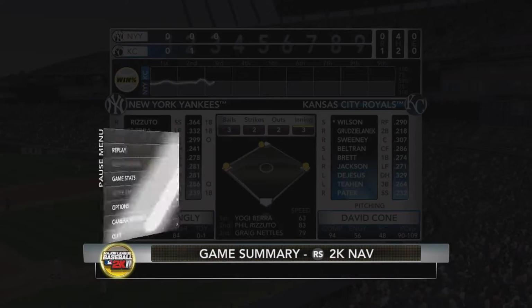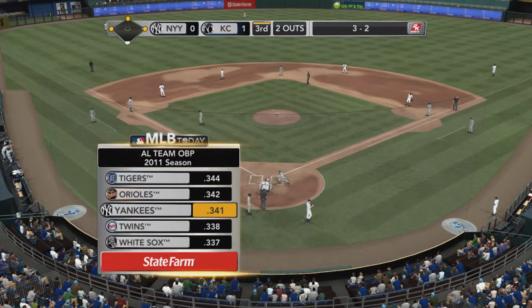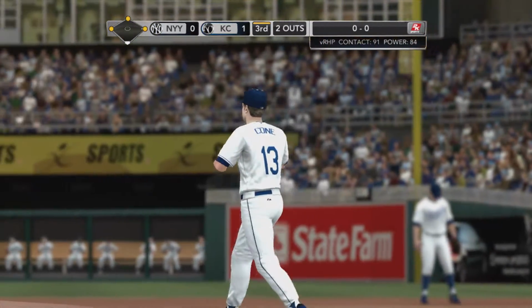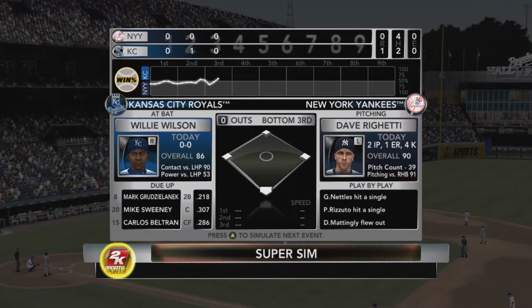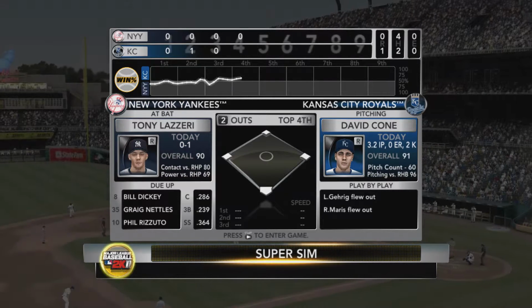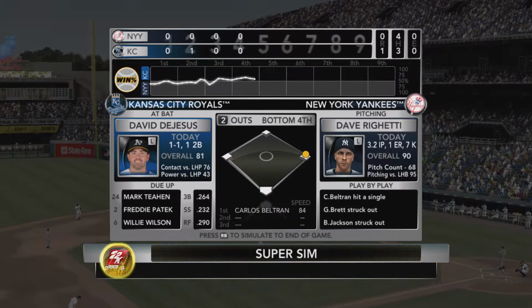Number one, the Tigers, the Orioles second, in third, the Yankees, the Twins fourth, and at number five on the list, the White Sox. You're near the top of the league lead in on-base percentage. You have to be a very patient team, but you also have to have a group of people who aren't afraid to swing with two strikes.